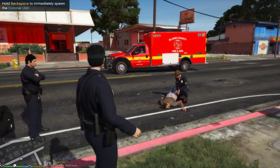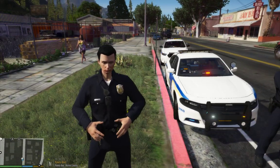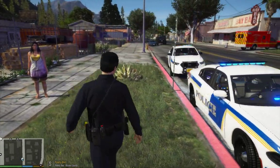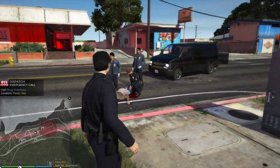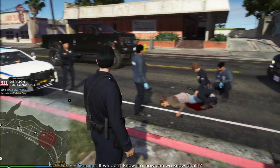So everyone's doing well, have been enjoying the content. If you have not heard, we do have Jurisdiction 5 back in. And I wanted to go with something different for Paleto Bay. I did really like the other pack, but I'm using it for Los Santos County. And I wanted to have each department use a different pack. So, in Paleto Bay.